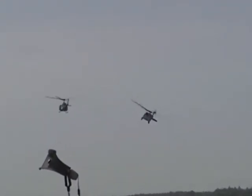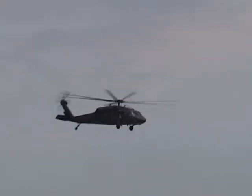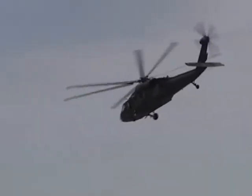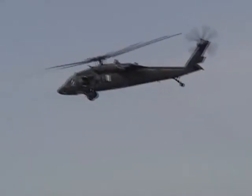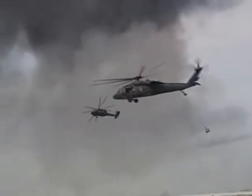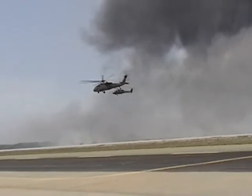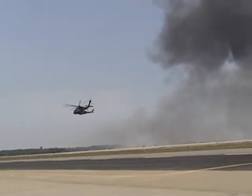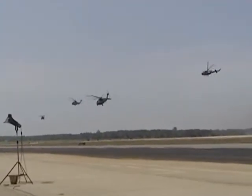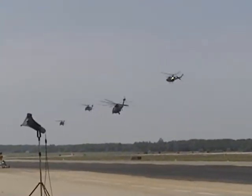In the break, Wolfpack 01, commanded by Chief Warrant Officer 2 Josh Hendrickson. In the right seat, Lieutenant Colonel Ben. Wolfpack 04 by Chief Warrant Officer 3 Steve Moran.